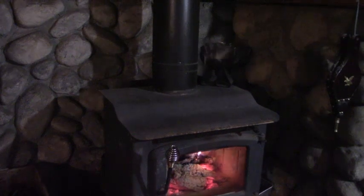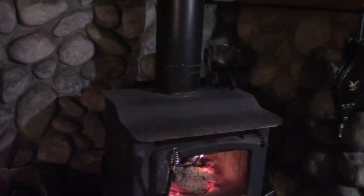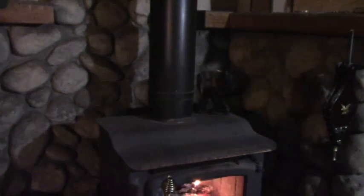And that's the fan up on top of my wood stove. It blows the heat around, and I think it's hitting on the stovepipe. Oh well.